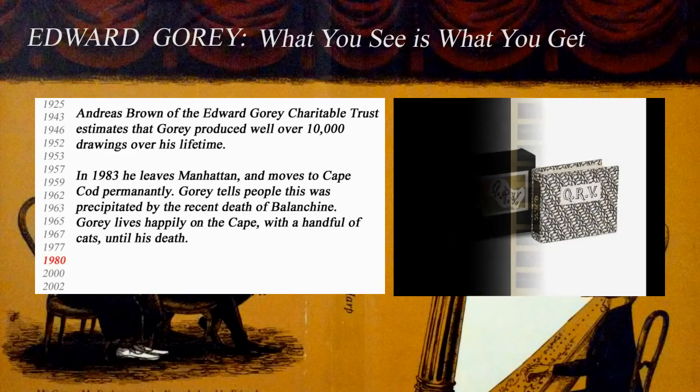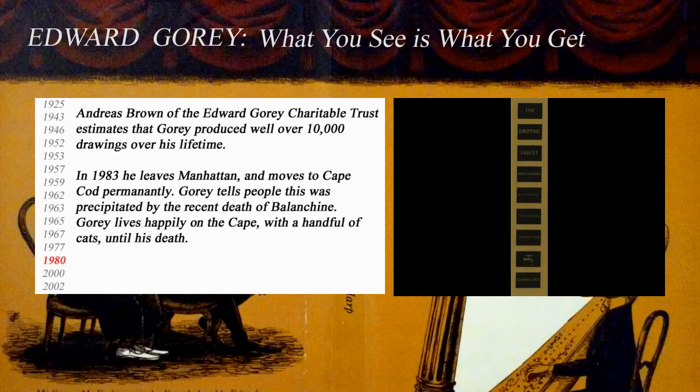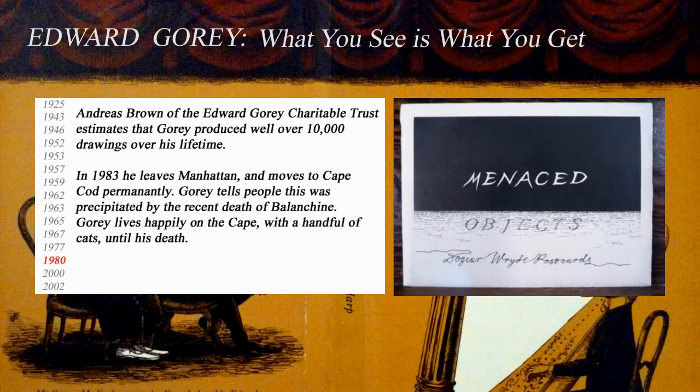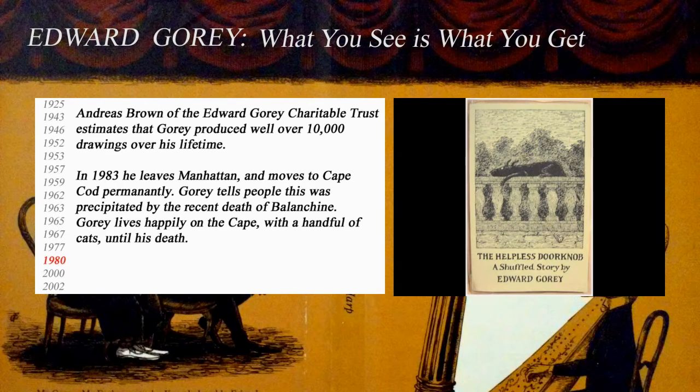In 1983, Gorey leaves Manhattan and moves to Cape Cod permanently. Gorey tells people that this is precipitated by the recent death of Balanchine. But Gorey lives happily on the Cape with a handful of cats until his death.